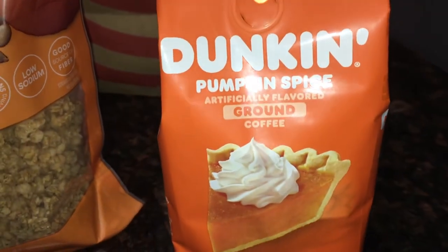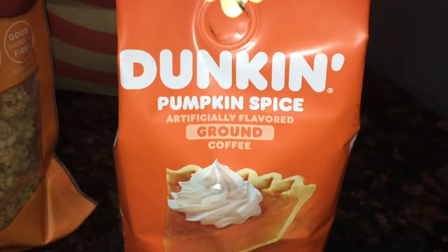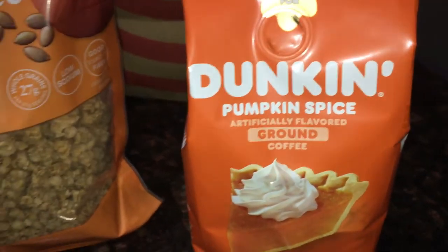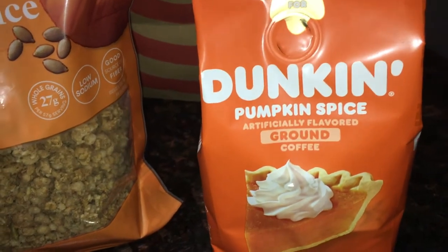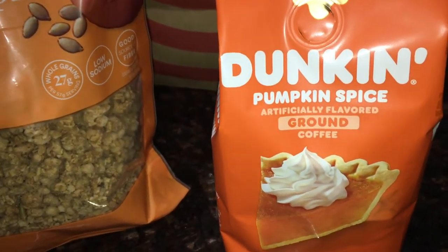I do have a ton of the pumpkin coffee still from last year that I had gotten from clearance at Walmart. But like I said, I just wanted to give this a try. I figured for the price, could not resist it. Let me know if you've tried it down below and what your thoughts were.